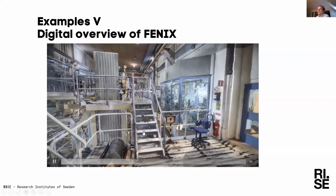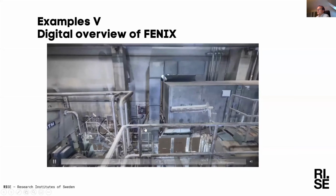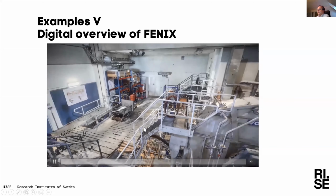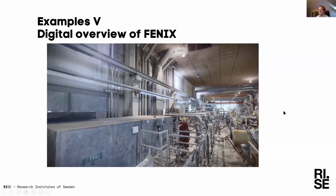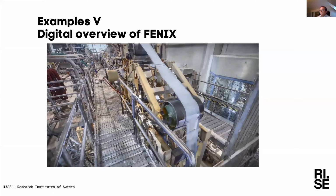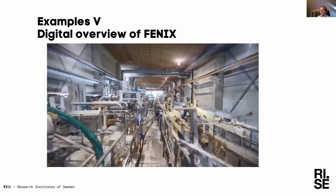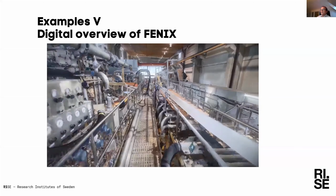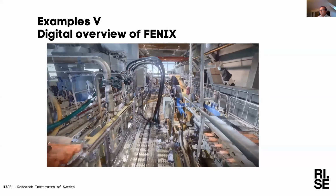What we hope to use this for, there are of course a lot of areas that you can think of. One thing is, for example, education. It could also be when you have, like now, restrictions to visit mills. You can have your suppliers using this to show things to the operators, and the operators can also show things to the suppliers if there's something that needs to be fixed, for example.